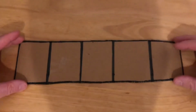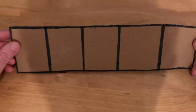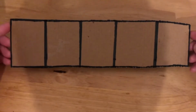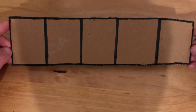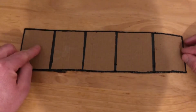Well done. Okay, now I've made this, and it's just out of a piece of cardboard. This is called a 5-frame. Why is it called a 5-frame? Have a little think. Why do you think it's called a 5-frame? It's called a 5-frame because there's 5 spaces. Let's check.